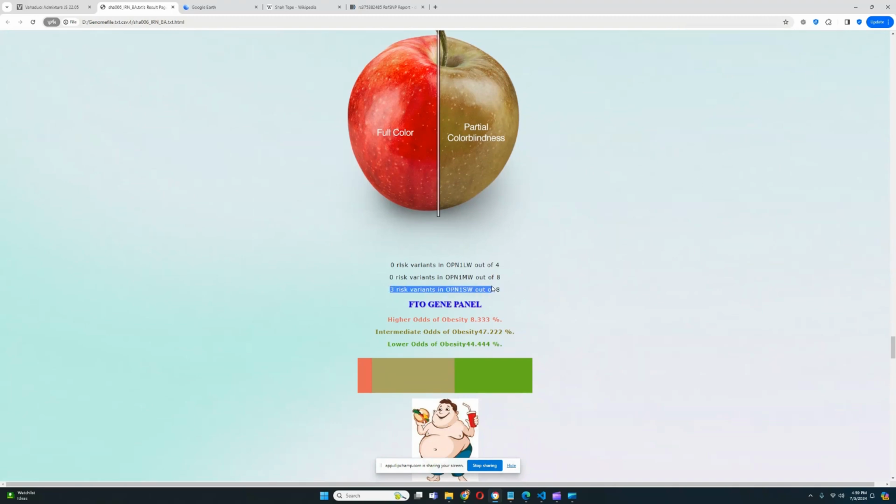Maybe I should put that in the thumbnail. Yeah, I think I'm gonna put that in the thumbnail. I've never seen anybody have so many risk variants for color blindness in OPN1SW. That's really thumbnail worthy.